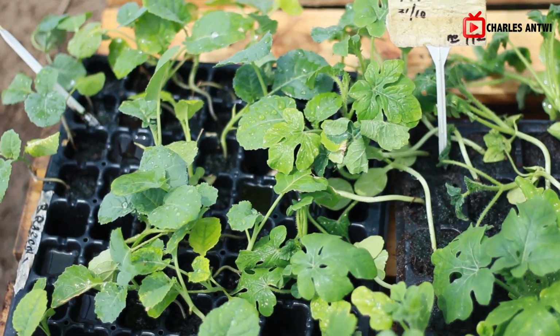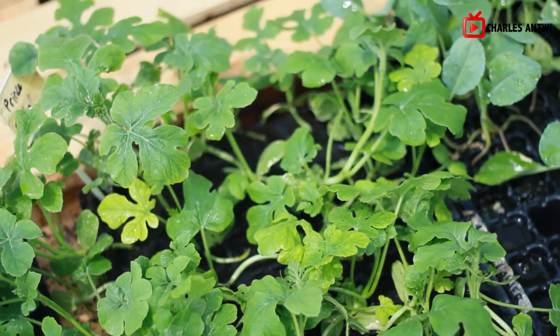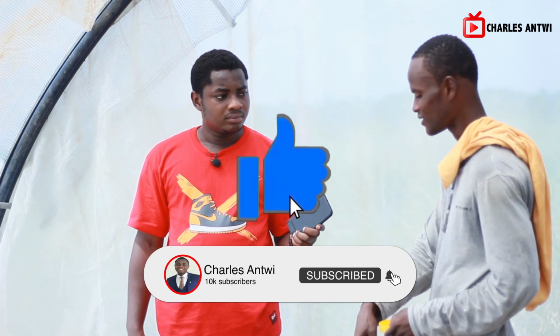And the seeds, do they all look the same? They all look the same. You can't differentiate them. But when we harvest and cut the fruit, then you can differentiate. Right now, if not for the tag, you cannot tell the difference. Maybe the growth you may use to differentiate, but if we don't tell you that this is this or that, you can't tell.